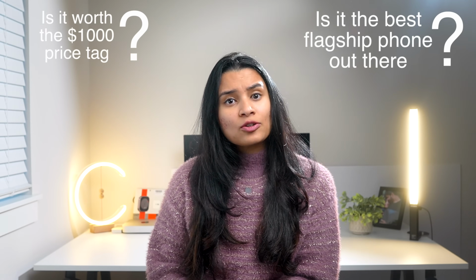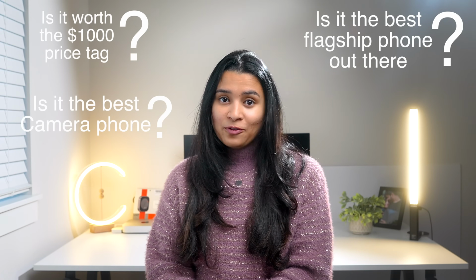The Pixel 8 Pro was one of the best phones launched in 2023. It's a flagship Android phone from Google. But is it the best flagship out there? Is it worth the $1,000 price tag? Is it really the best camera phone in the market today?